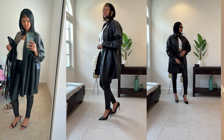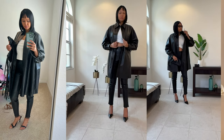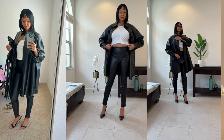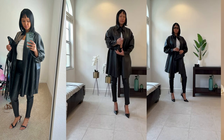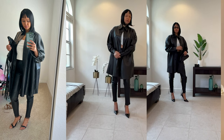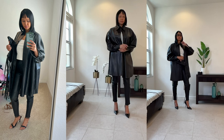So I paired it with just below the knee boots. At first I had it on with over the knee boots, but I felt like that was overwhelming because the jacket dress is already long and oversized. So I went with a boot that was cut under the knee, and that was perfect. It's so simple. All you have to do is throw it on and put on your boots, and that's it. It's just such an easy piece to wear.